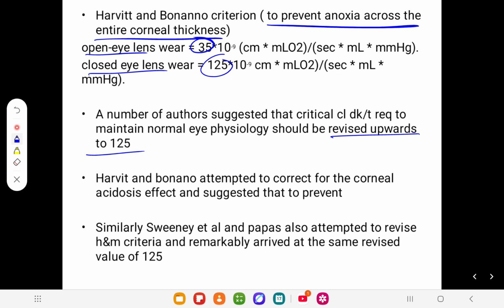So similarly, Sweeney et al. and Papas also attempted to revise Holden and Mertz's criteria and remarkably arrived at the same revised value of around 125. So just remember, Harvitt and Bonanno criteria for daily wear is 35, and for extended wear it's 125. Okay, it's not extended wear but actually closed eye lens wear, 125. They have not specifically said extended wear, because by definition extended wear means 7 days 6 nights.